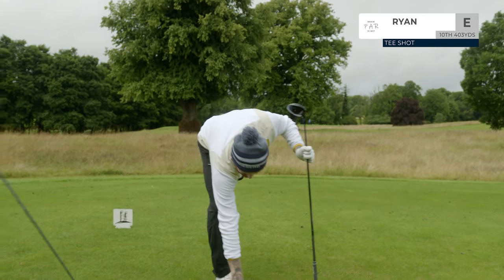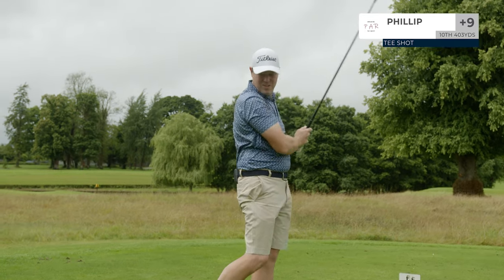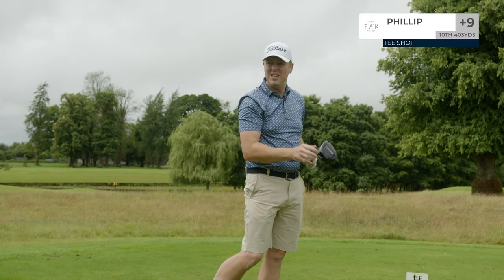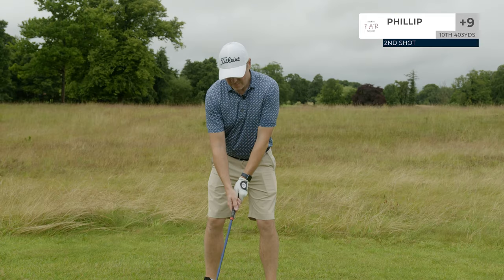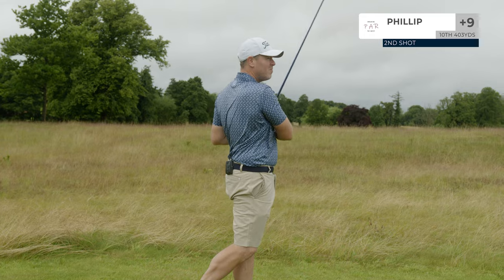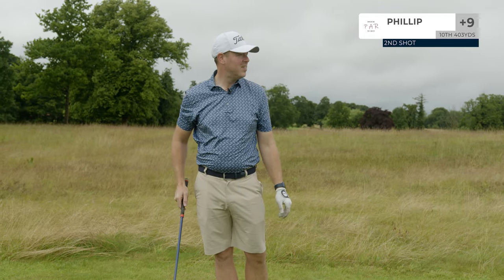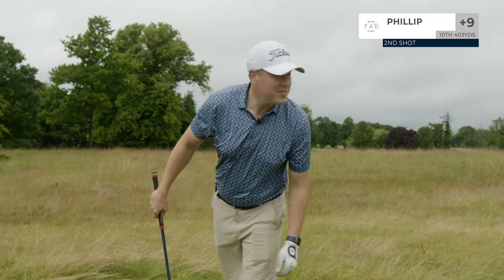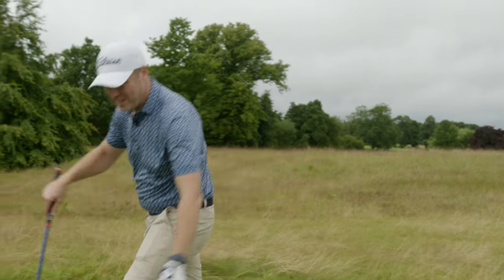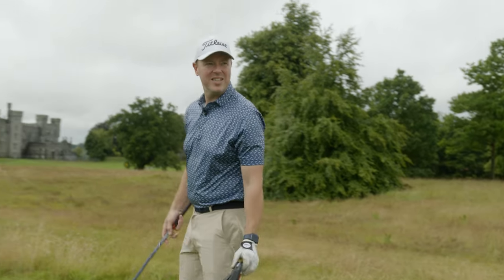That's better, isn't it? What was that? Where'd it go? Just there. It's up there. Nice here, really enjoying this three wood. It's nice to have a three wood in the bag again.